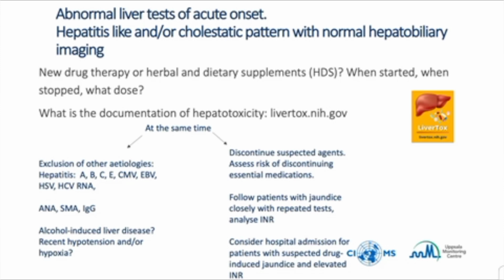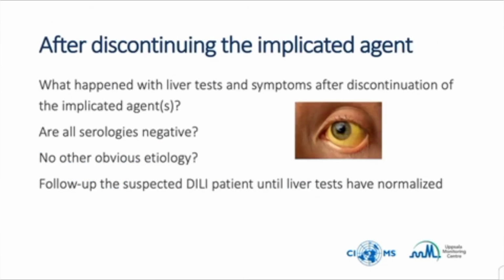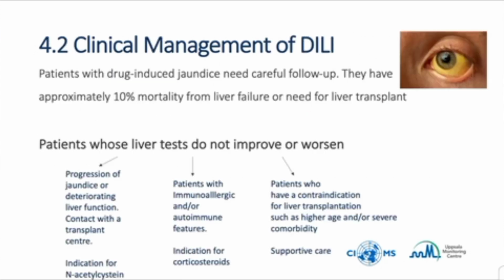Those who have concomitant jaundice are at risk of developing liver failure, and these should usually be hospitalized. And we need to check the liver function by measuring INR, which is a marker of liver dysfunction, impaired synthetic function of the liver. Then, as I mentioned, what happened with liver tests when we stopped the implicated agents, are all serologies negative, and we need to follow the patient until liver tests are normalized.